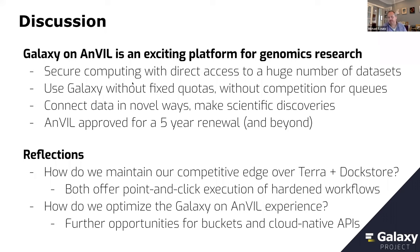A couple of reflections. One mega reflection is that historically Galaxy has really led the way in making tools accessible and making science reproducible, but there is effectively fresh competition. Through Terra, through Dockstore, there are workflows that can be executed in a very reproducible way. They are hardened. At a high level, they have some of the same virtues that we've been highlighting in Galaxy for more than a decade. So how do we maintain our competitive edge?